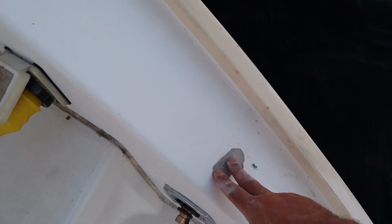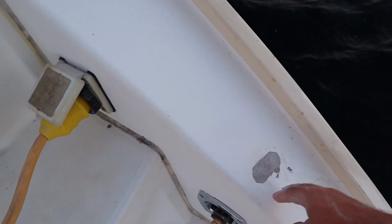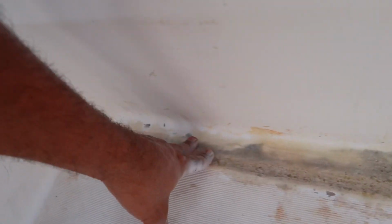I had a couple holes here from an old mount that wasn't being used anymore. Patched those up, and then down here, same thing. And I know it looks ugly, but we're not at the cosmetic stage right now. We are at the structural stage, so it's good enough. That should keep the water out.